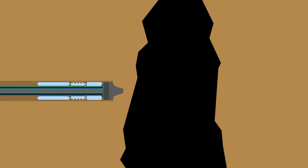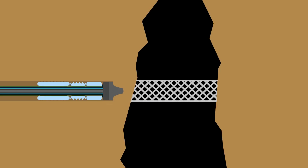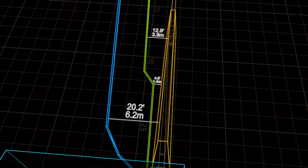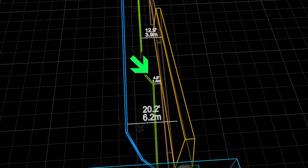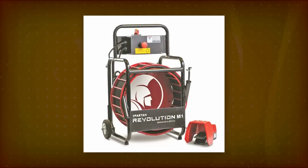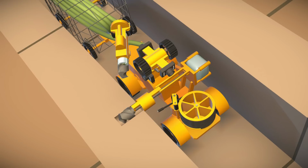A few examples. The mole can encounter an unusually wide gap between 2 stones. Possible solution: the mole can bridge the gap with an expandable tube, like an artery stent. Another possible hurdle: the distance to the closest point in the void may be more than several feet. This would call for a longer, more robust drive shaft. The main robot may experience too much vibration during drilling. If so, we'll need more bracing mechanisms like this one.